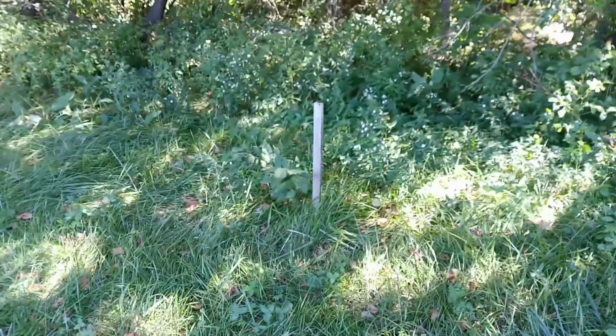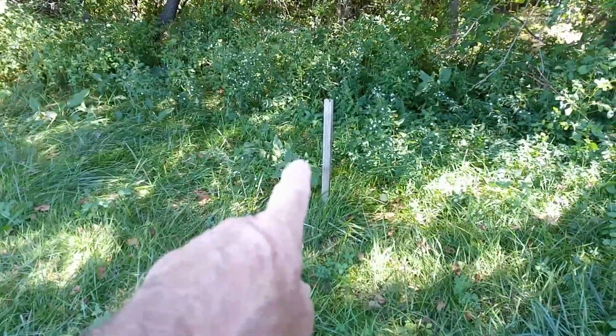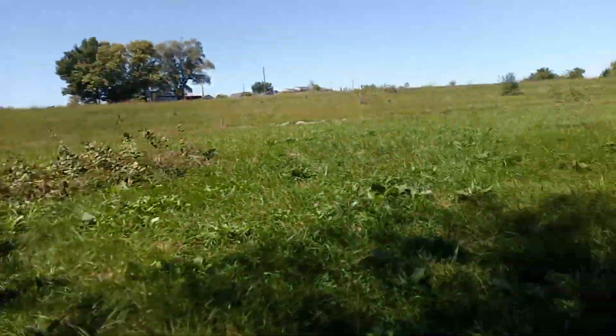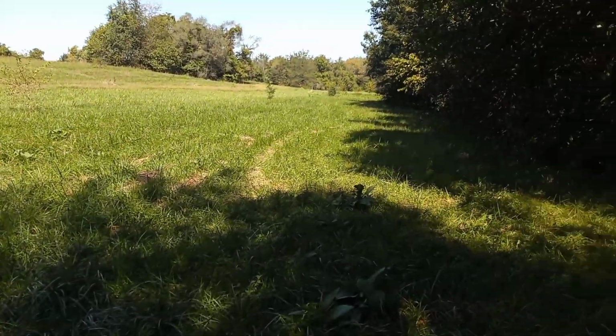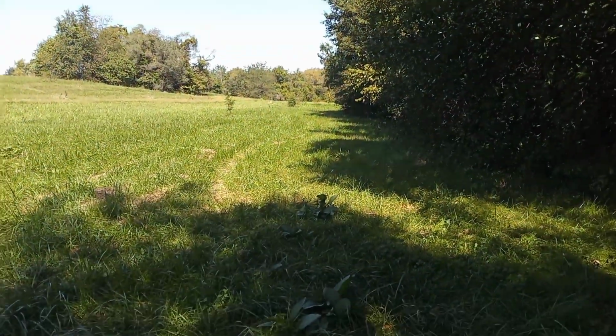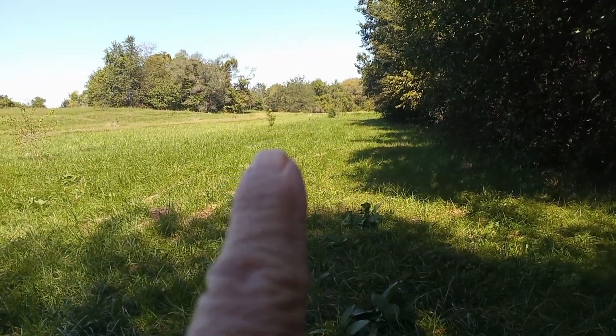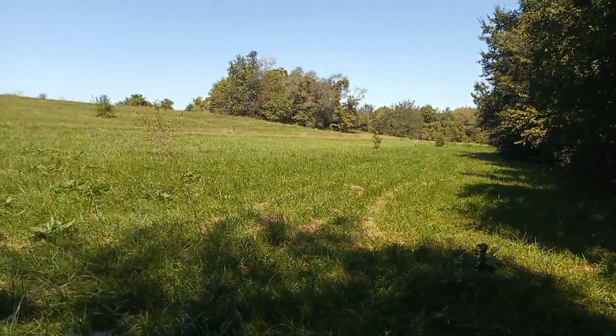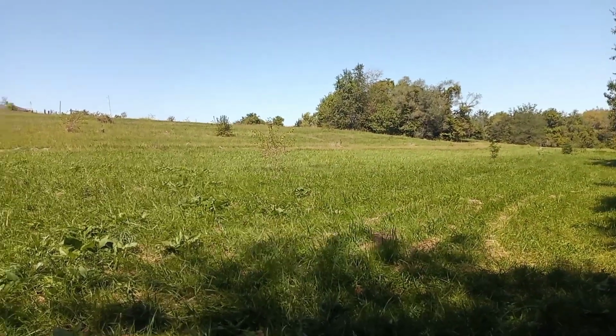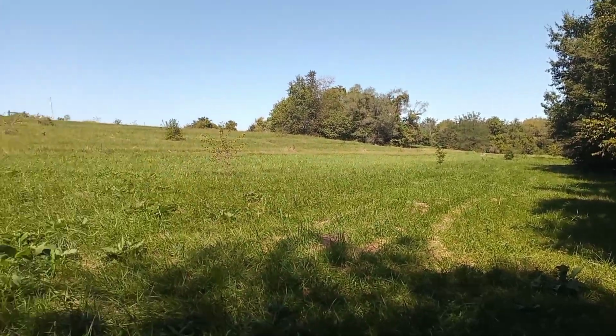Right there's another pretty decent looking chestnut tree. See how it's reaching for the sun, and yet it's prospered in the shade. It's interesting. That loner right there, he's a walnut, he's a volunteer, but I mowed around him. I'm keeping him. Most of these other volunteers are mulberries.